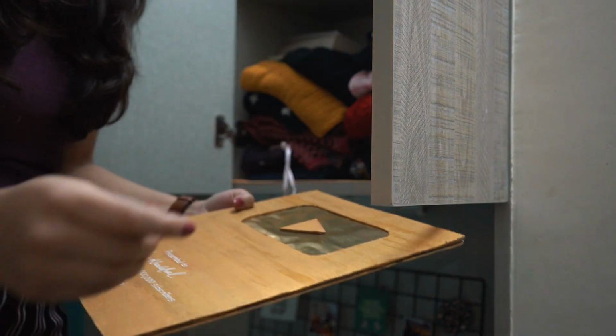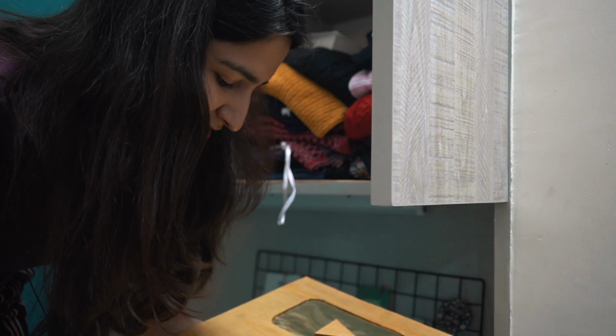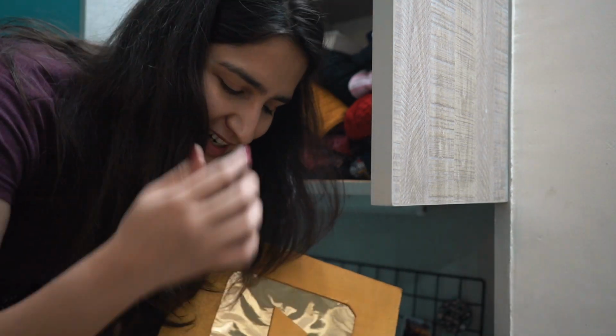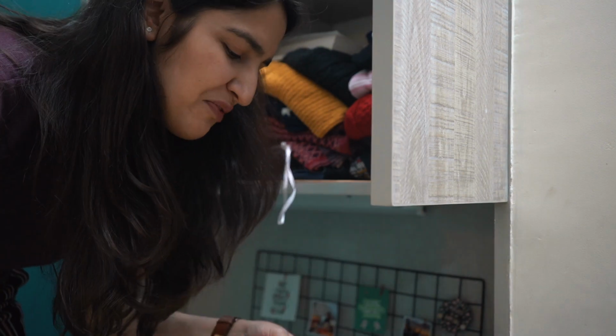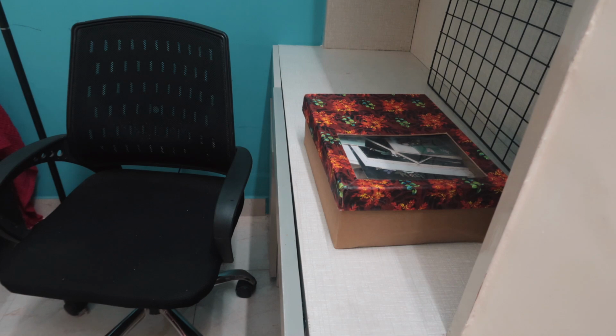And how could I forget? This was again gifted to me by a friend. This is a fake one right now. This is the fake golden play button which she had given me when I had quit my job. So this should actually come alongside my vision board.